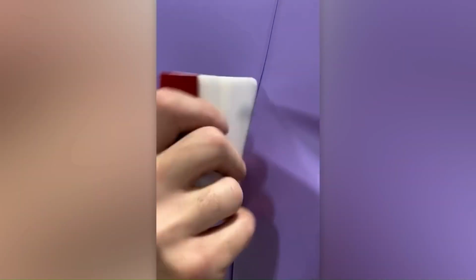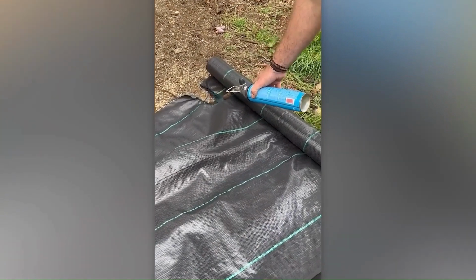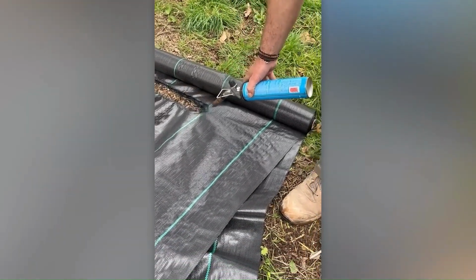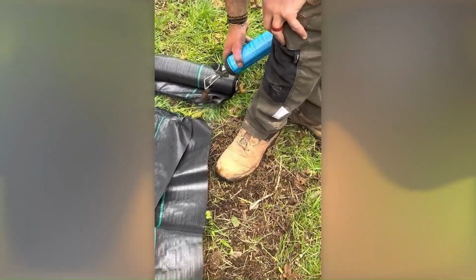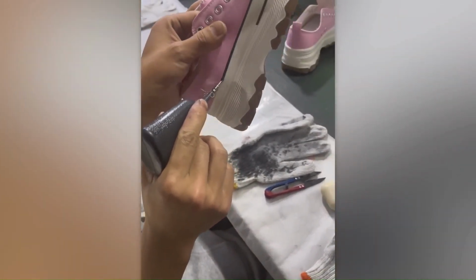Let's take a look at a car being vinyl wrapped. Any car for when you don't have anything sharp at hand. The speed is impressive, about 12 seconds per pair.